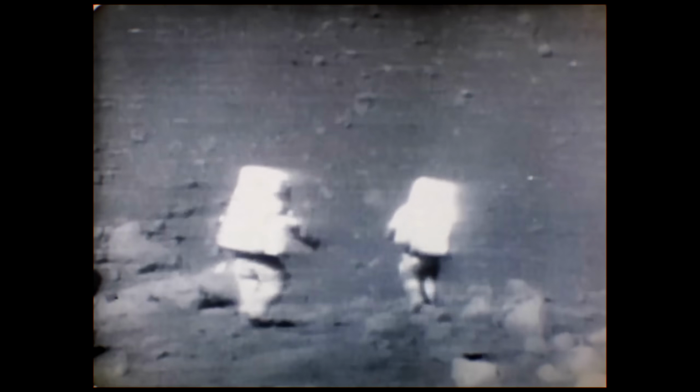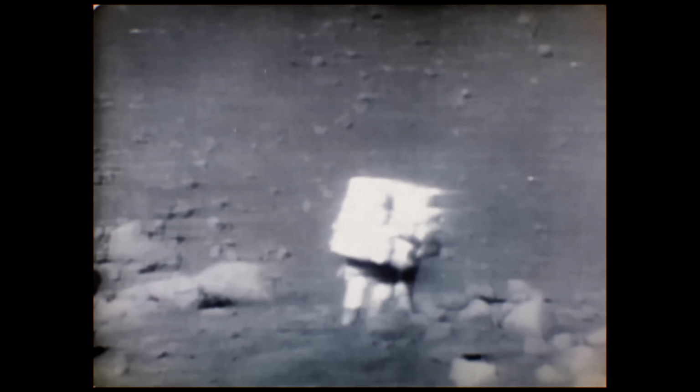It's a big rock there. Sure is. Let's go down and get a chunk of the bedrock here. Get a little closer so you get that big chip out of there. Boy, what a rock.